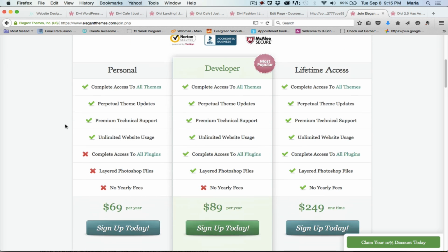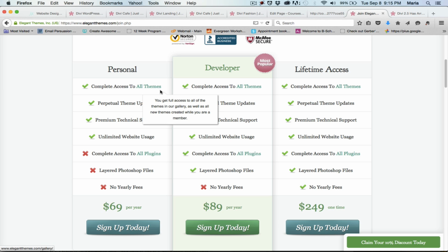For a personal site, so basically you get access to all the themes, but in my opinion, all you need is Divi, but they do have other beautiful themes. It's $69 for the year. So that is an incredible value if you ask me. The one thing you don't get is access to all the plugins. They have a plugin called Bloom, which creates beautiful opt-in forms, a plugin called Monarch, which creates great ways to share content on social media. You don't get that. You don't get the layered Photoshop files, but you probably don't need it.